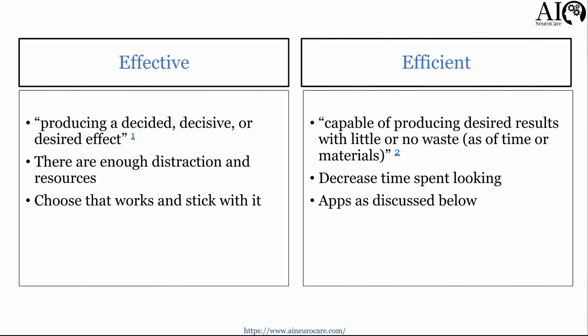So effective and efficient learning is the key here. Effective is that you do something that is actually decisive. You take out your time for it. You actually avoid distractions and use the resources. There are so many distractions already, but you have to take time for it. Efficient is where I come in. I'm going to show you the apps and also show you there are ways to actually decrease distraction, if that is possible in today's day and age.